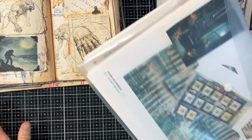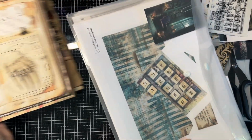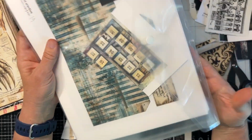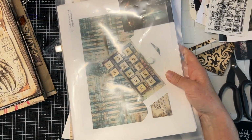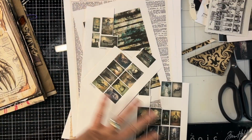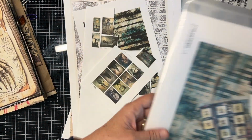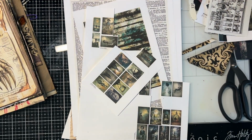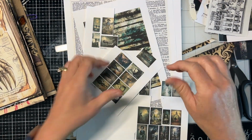I know I said this before, but I love this drawer system that my mother-in-law got me. I have my daily makes in the envelope, and that made it super easy because these are not getting intermixed with all the other things that I had printed. So I know that this is only my daily makes in here. So I really like that system.